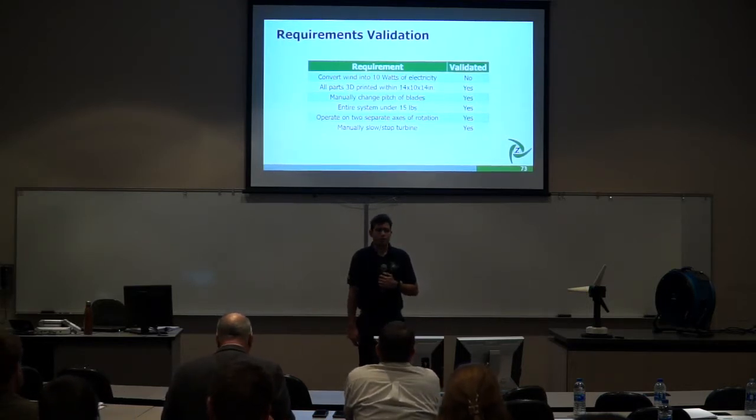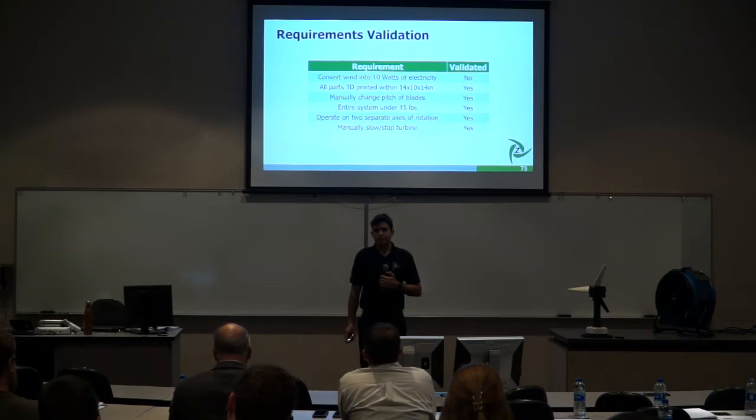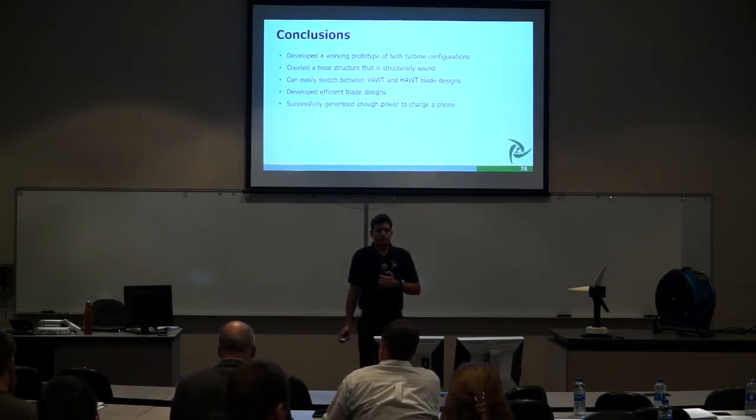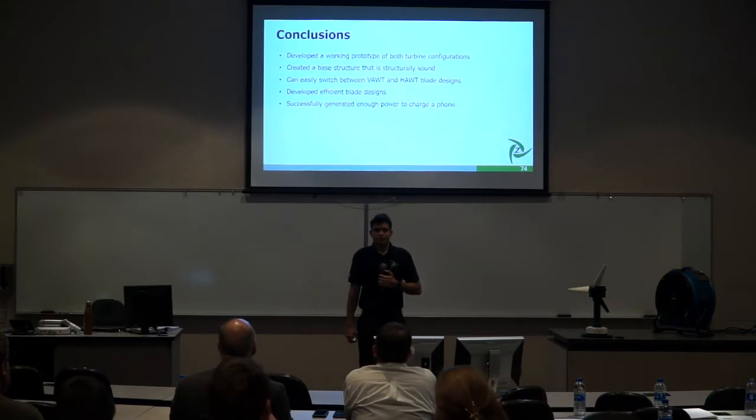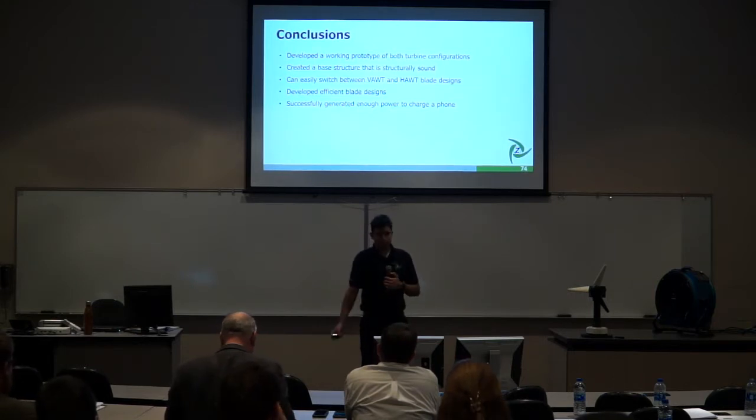must meet. The only one that was not met was generating 10 watts of electricity in the specified wind speeds. As Greer mentioned, there was a lot that went into this, so there are a few discrepancies in our data that we would like to approach further if we would have more time. To conclude, Project Zephyr developed a working prototype of both turbine configurations. That includes a HAWT style turbine and a VAWT style turbine.